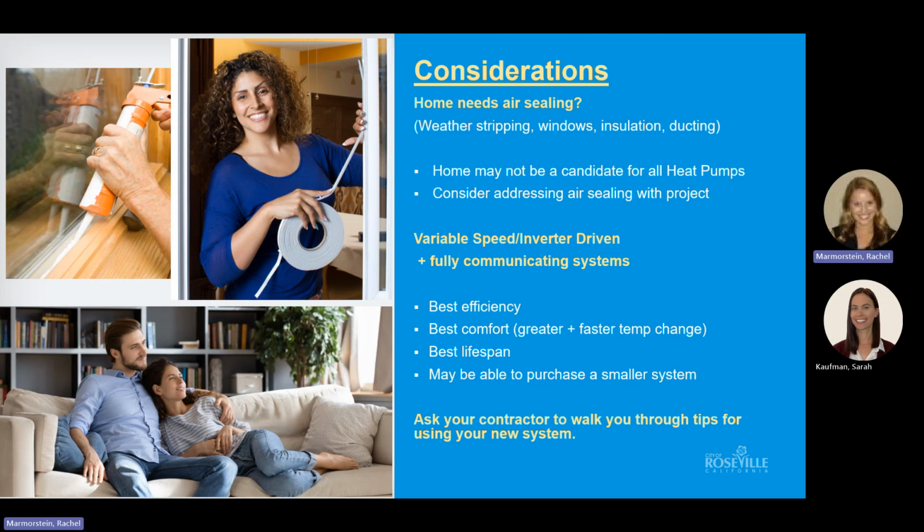And then while the technology itself may be more expensive, you may not need to replace your HVAC with the same ton system that you currently have. So in many cases, we're seeing that folks are able to size down when they go to the inverter-driven system. And so you could save costs on sizing down, even if you're paying more for the technology.